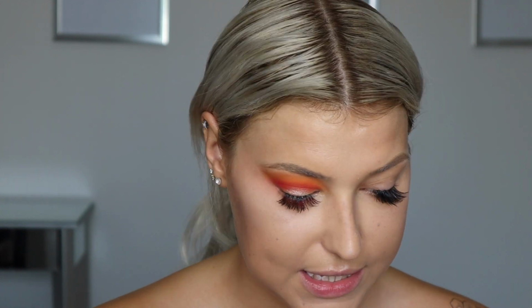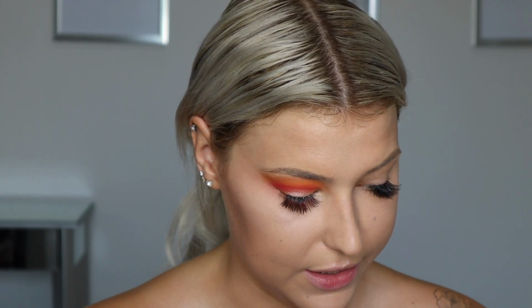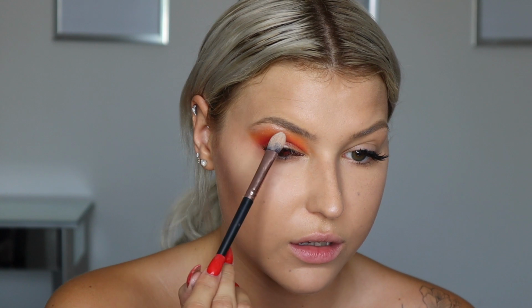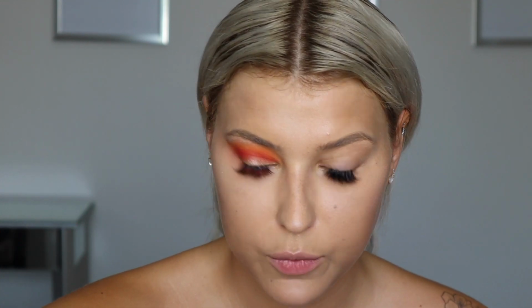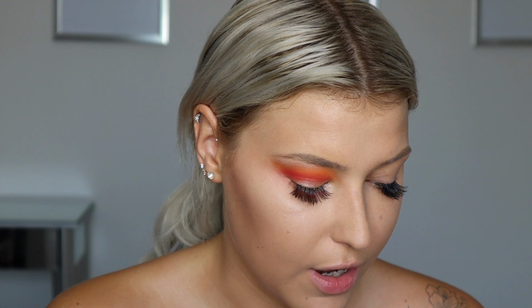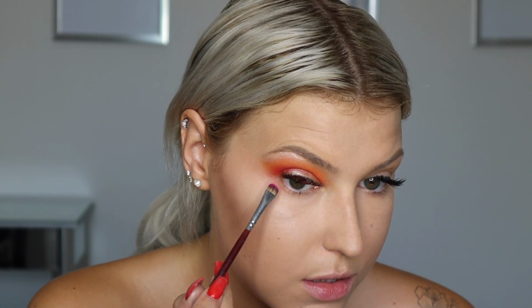I'm just gonna add a nice little highlight color. I'm gonna go in and use the bright white in the palette. Just super chic and stunning. So I'm just gonna do the under the eye, and what I'm gonna do for the under the eye, I'm gonna go ahead and do a gradient again. So I'm gonna start off with the bright pink, just in this corner.